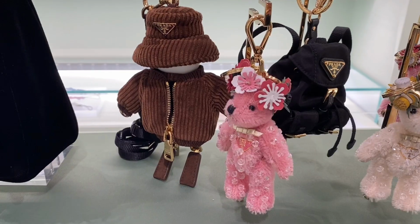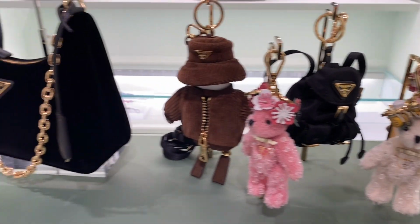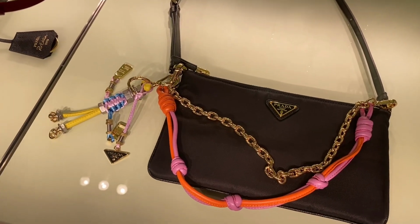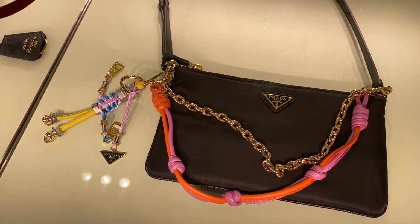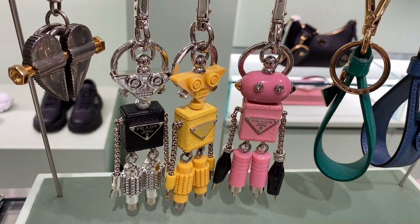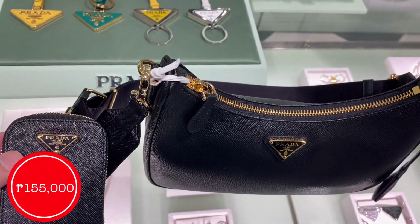Guys, just look at these very cute bag charms from PRADA. So the prices range from 30 to 60k. Na meron kami mga ganyan. Yes, alam ko matagal na yung ganyan. Before naman, meron kami mga robot. Yes. Here we have more bag charms, so the robot bag charms that PRADA is reissuing right now. So what do you think? I love the silver, of course. 155.